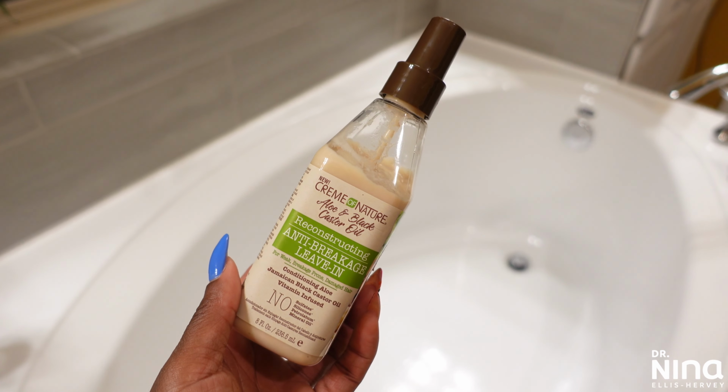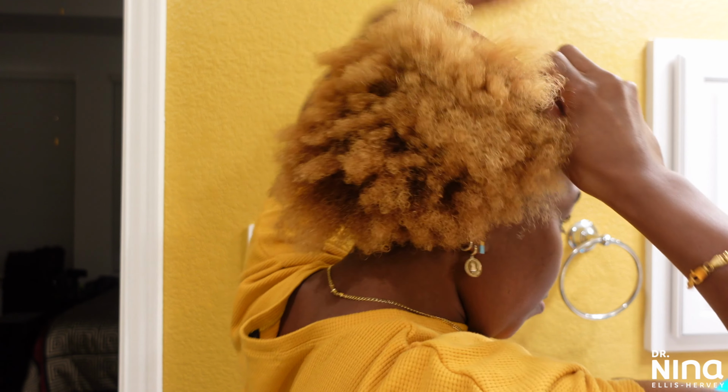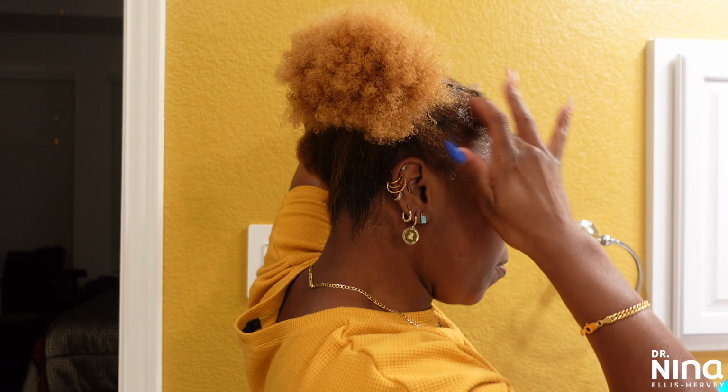So back to this hair and body, and when I was in Belize, I went ahead and bought some leave-in conditioner from Cream of Nature, who I love. Y'all know their receipts.